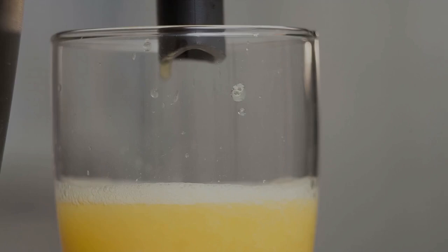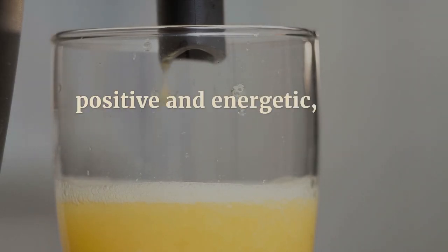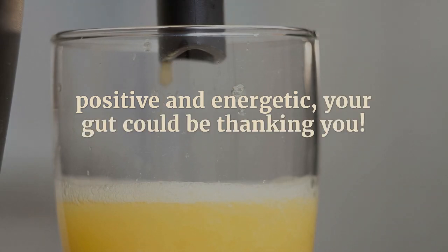Improved mood and energy. A healthy gut can lead to better mood and more energy. If you're feeling more positive and energetic, your gut could be thanking you.